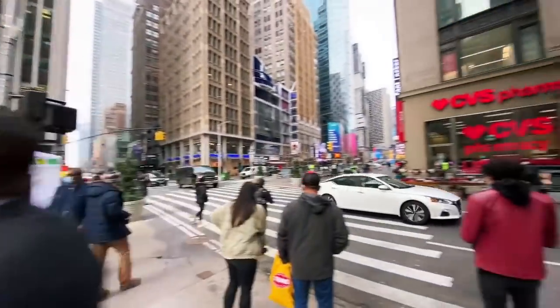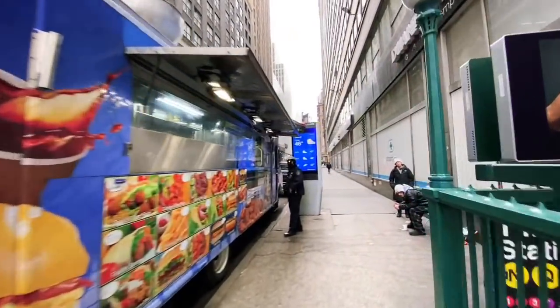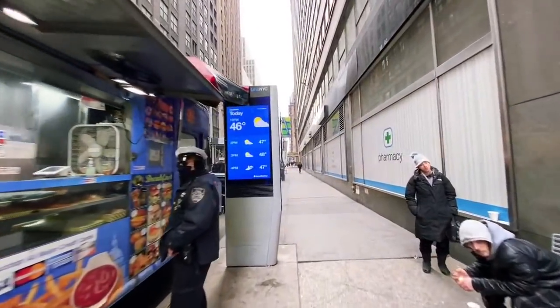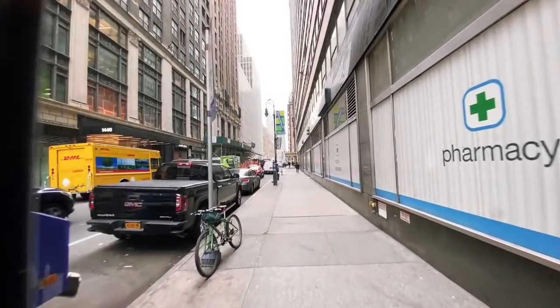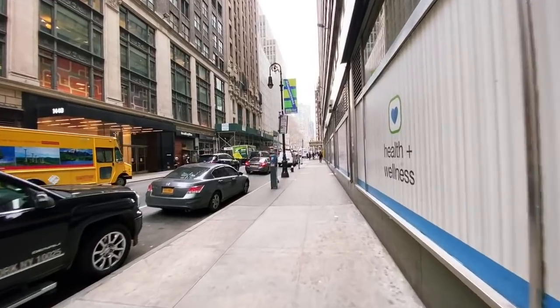But for now, let's go to our second and last stop. In between, we're actually going to pass through Bryant Park, so you can see how Bryant Park is. And then we're heading, ultimately, to Grand Central Terminal.